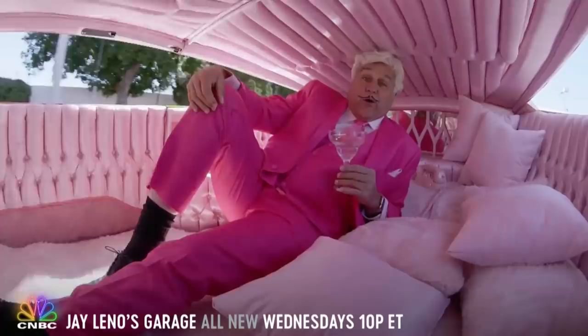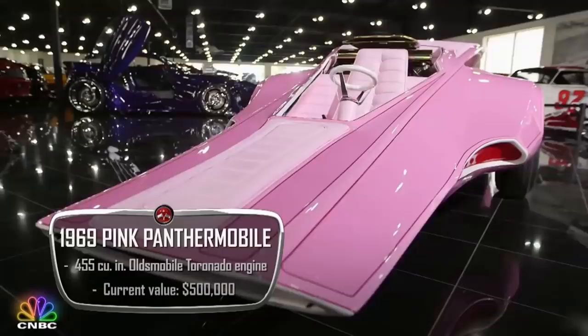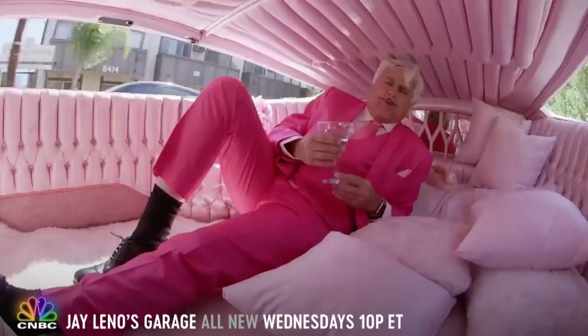Hello, girls. The car you're riding in with me is called the Pink Panther, designed by a man named Ed Newton, just one of those wild designers from the 1960s. This is a classic example of thinking outside the box, or as the French would say, thinking outside leur box.